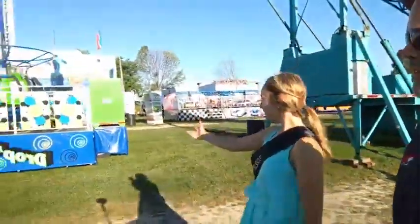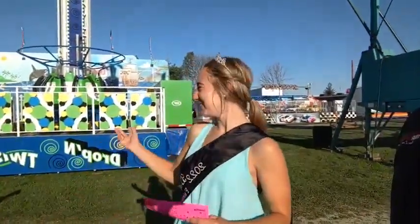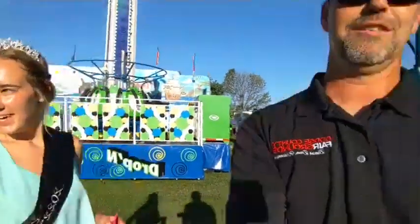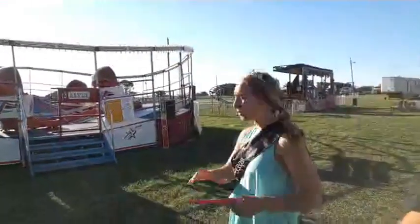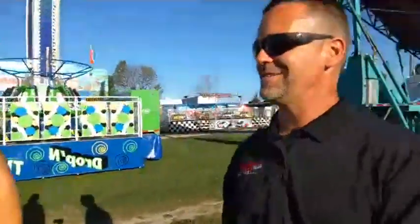All right, what's the next one? Looks like we got the drop and twist. Those are also actually really fun. Your gut kind of drops a little bit, but it feels pretty good. I like this one. Behind us, we have a tilt-a-whirl. That one you have to be, looks like, 42 inches to ride, and 4 tickets per person. That one's also an awesome spinny one. If you like one of those spinny things, this one's awesome as well.